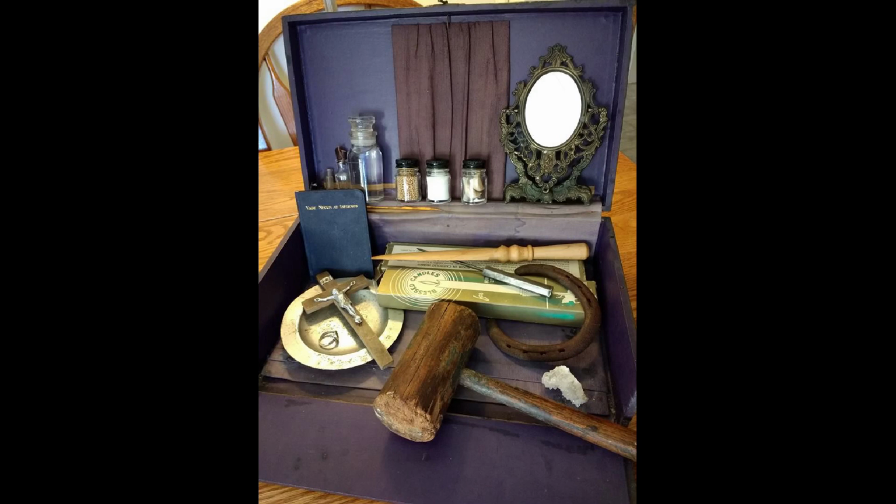Quick tangent on those things. It's really hard to find an actual workable silver bullet to buy retail. People will sell non-functional silver bullets, or there are some loads that have a silver content to them, but not very much, not one that I would trust going in against a werewolf. And so it's really hard to find.